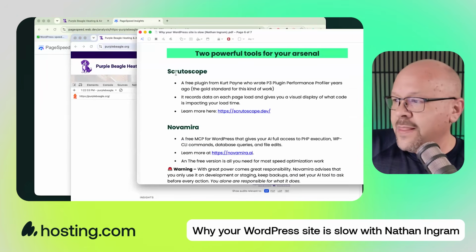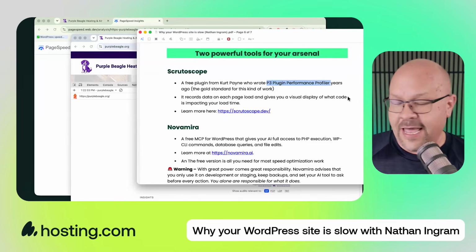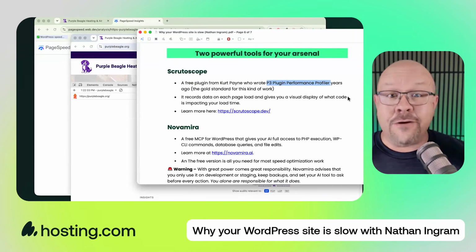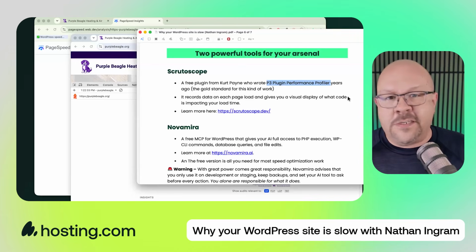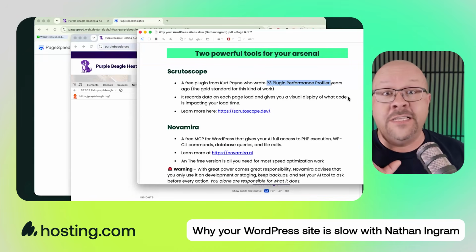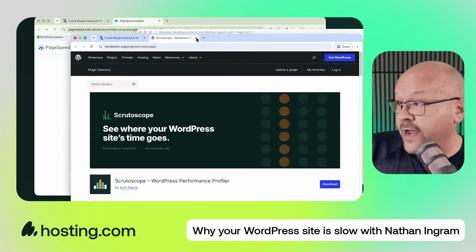Two tools. The first one, this is relatively new. This is a tool from Kurt Payne. Now, those of you who've been around WordPress for a while, you may recognize this plugin name, P3, the Plugin Performance Profiler. This is a plugin that for years was sort of the gold standard for optimizing code in WordPress and pinpointing what code was making a site slow down, especially on the back end. That plugin, he stopped supporting it a while back. This is the new replacement for it, and it's called Scrutoscope. It's a weird name. It works delightfully, okay? So you can learn about it at scrutoscope.dev, and it's free. It's in the WordPress plugin directory. You can install it straight into WordPress.